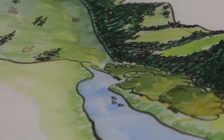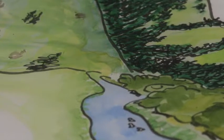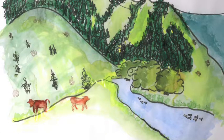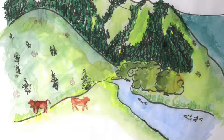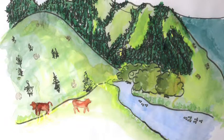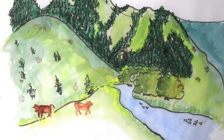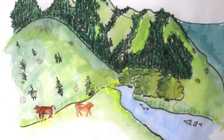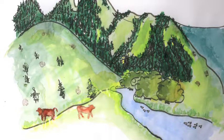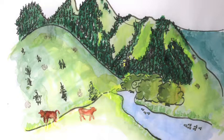And the heron started to see if there were fish again in the stream and in the ponds. And the bears and animals started to come back to this area. And the birds and the turkeys came back. And the Chiricahuas were once again the Chiricahua Mountains that they had been ages ago.